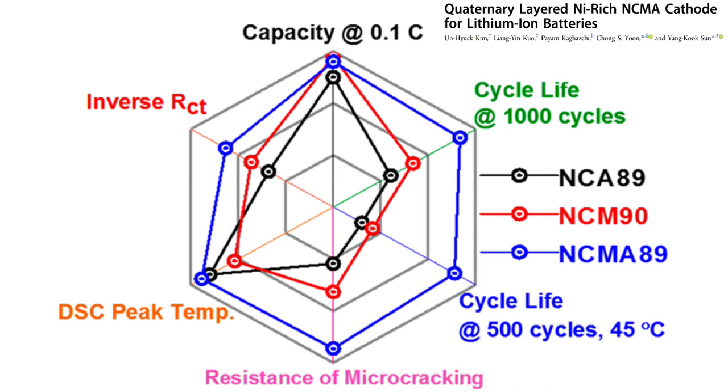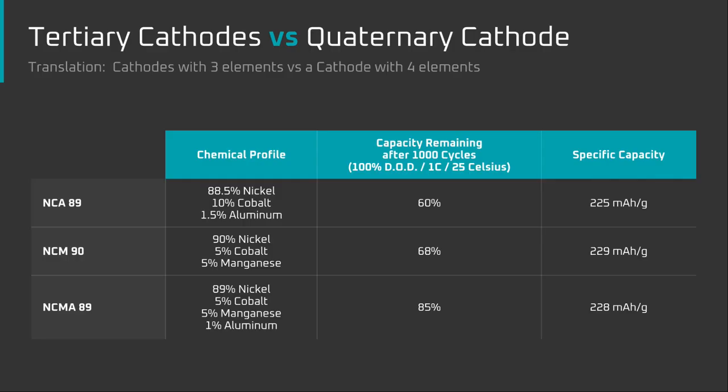NCA is nickel doped with cobalt and aluminum. NCM is nickel doped with cobalt and manganese. NCMA is nickel doped with cobalt, aluminum, and manganese. I've extracted some of the key data points on these three chemistries, and they're shown on screen. As you can see, the energy density is nearly identical, but with the right mix of dopants, cycle life actually increases with decreasing cobalt.